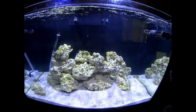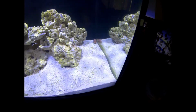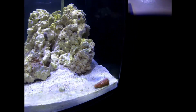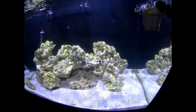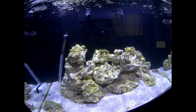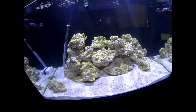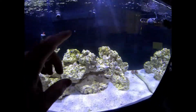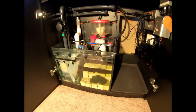And the 250, most of the algae is off the sand now. Tiger conch back here has just been working it like mad. And I just scared one of the engineer gobies, but the algae on the rocks is significantly less than it was. So the cleanup crew is really working on this tank. It's coming out pretty good, but I am starting to get algae building back up on the front glass again.